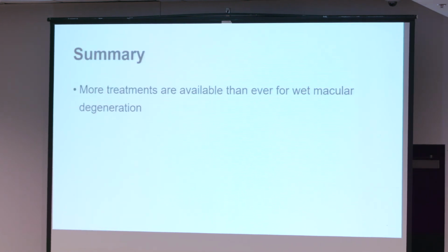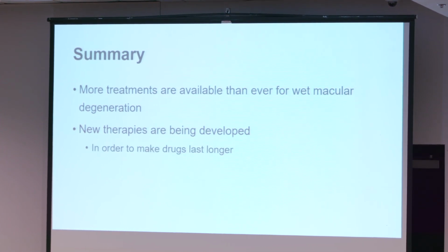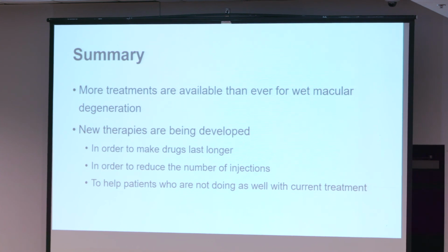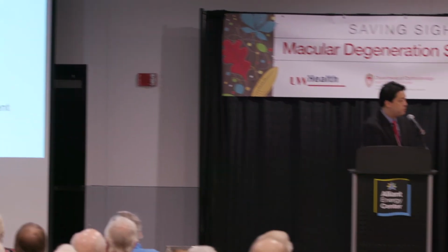All right, so in summary, there are more treatments than ever for wet macular degeneration, but there are still new therapies being developed. There's really a lot of areas where we still could do better. Hopefully we can make these drugs last longer and reduce the number of times you need to come in the office and the number of times you need an injection. Or maybe some people don't do as well with the current treatment, so maybe we can find something that does a little bit better. And finally, the last part is, can we regenerate? Some of the damage from this disease can't be reversed right now, so are there ways that we can find to make that better?